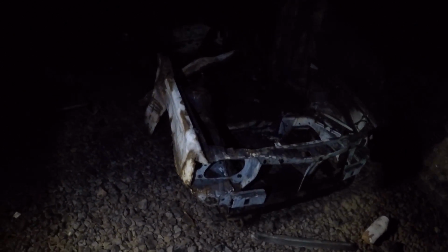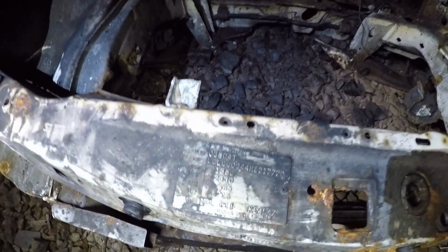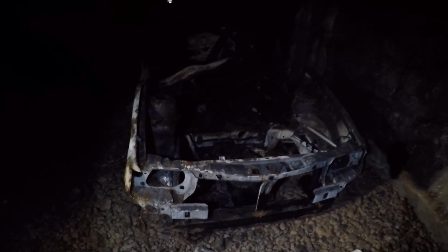The hood is on the floor there. Yeah, that's just imploding on itself. Some rusty wings. And yeah, that's the front of it. Again, the VIN tag is still on it. Pretty incredible to see. I know it's a tunnel video, but I think it's going to turn more into a finding abandoned cars video, I think.